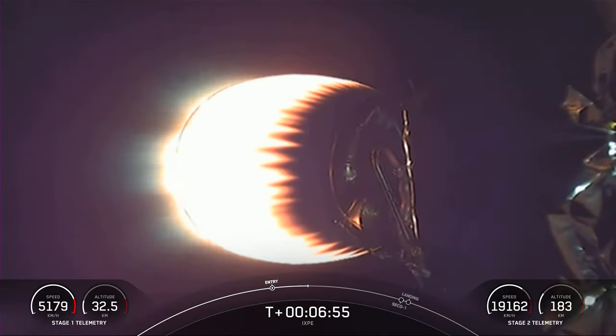Terminal guidance. Nominal MVAC cutoff. So with that, the second stage engine, the Merlin vacuum engine, has shut down. The launch team will be reviewing the orbital parameters. Nominal orbit insertion. And with that call out, we are in the expected circular orbit right above the equator, about 600 kilometers above the Earth's surface.